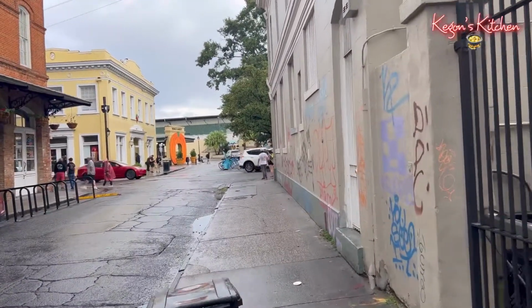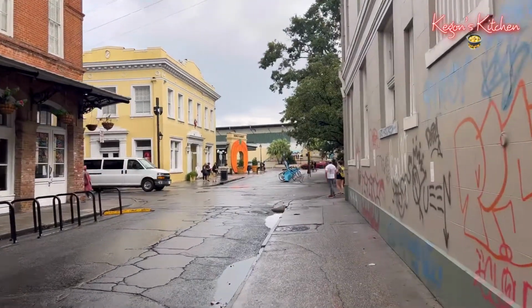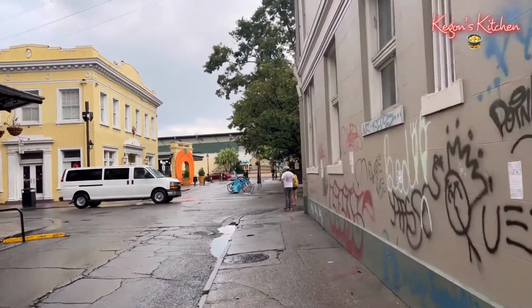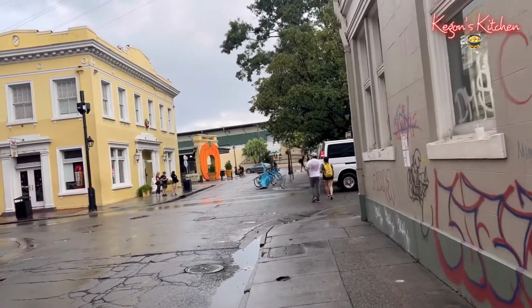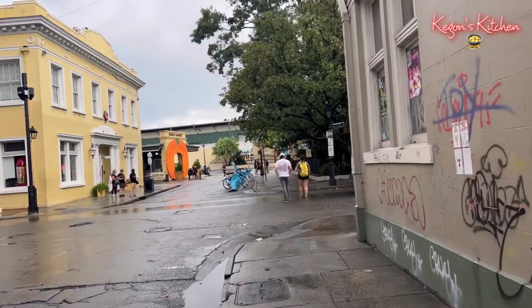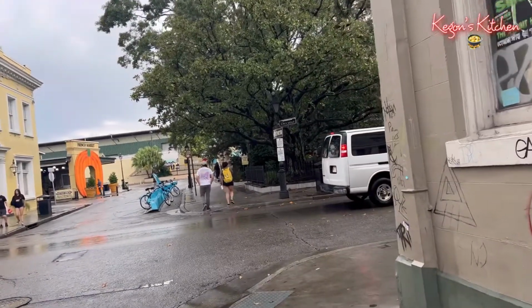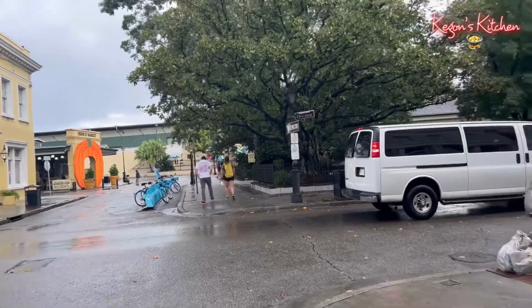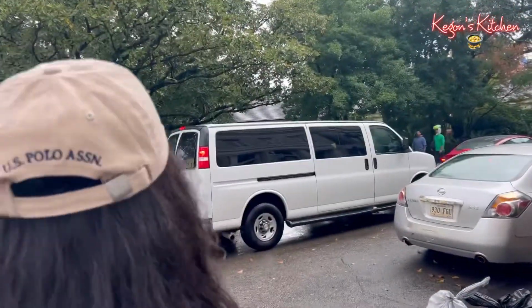Cafe du Monde. Cafe du Monde is on the right? Okay, so where are we going first? Oh, Cafe du Monde. Okay, so we're gonna check out Cafe du Monde on the right first, and then see what the heck it's all about. All right.